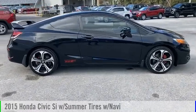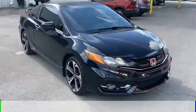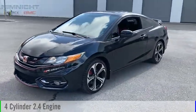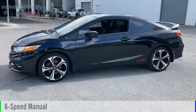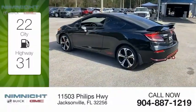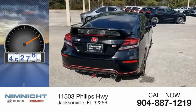Make a great choice today with 2015 Civic. This vehicle is powered by a front-wheel drive, 4-cylinder, 2.4-liter engine, and comes with a 6-speed manual transmission. Great fuel efficiency saves you money by requiring fewer trips to the gas station. This vehicle has less than 100,000 miles.